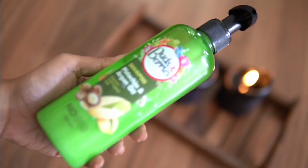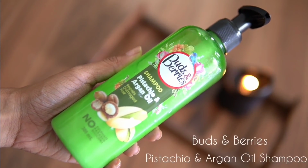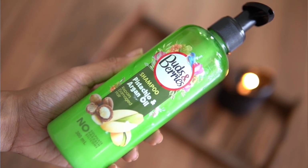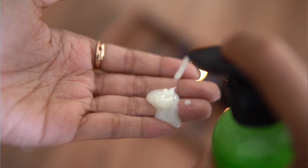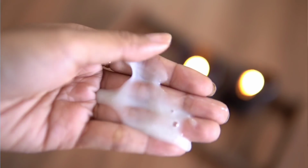So this is the Buds and Berries Pistachio and Argan Oil Shampoo, and the main ingredients in this range are pistachio and argan oil. Both of these ingredients provide good benefits such as reducing hair breakage, repairing damaged and chemically treated hair, and it also gives long-lasting color protection to hair.